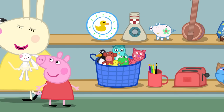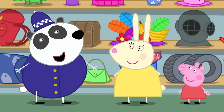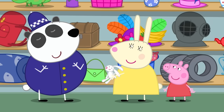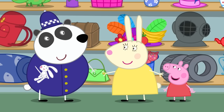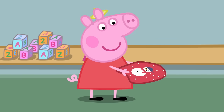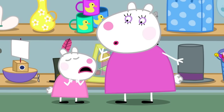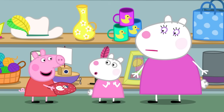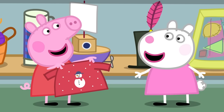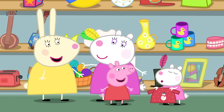Like this. Do you like toy rabbits, Police Officer Panda? Yes. Did you want to buy this one? I do. Thank you. Why don't you try, Peppa? I'm a bit cold, Mummy. Would you like to buy this jumper, Susie? It's very warm and woolly and cozy. Yes, please. I love wool.